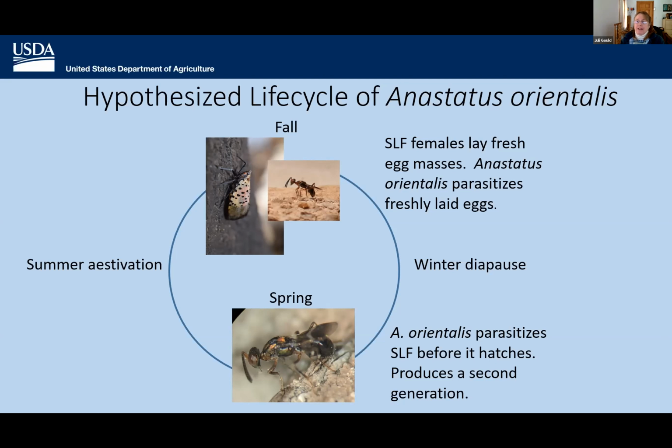Now, it's really important for host specificity, which we all know is the key for biocontrol. And it's very important that this be true, because if Anastatus is emerging at a time when spotted lanternfly egg masses are not available, either it's a dead end or they require another host. So that would be somewhat problematic for a biocontrol project. So we decided to study the life cycle of Anastatus.